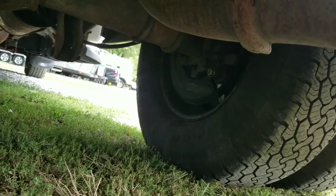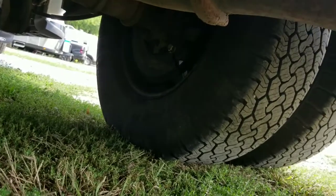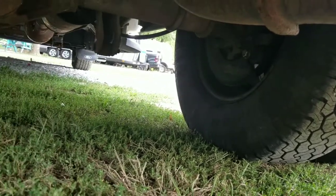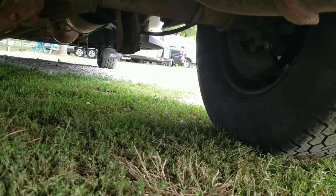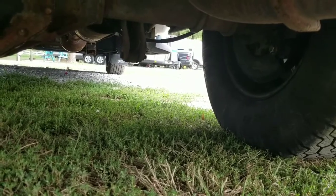Sorry about the light, it's not that great with the camera down here, but that gives you guys an idea of the things that I try to keep an eye on and double check. And also when I'm down here, I can actually see the front as well, and I don't see anything liquidy or shiny sticking on the back side of the tires up there. So that means we should have good wheel seals up there, and also no leaking brakes.